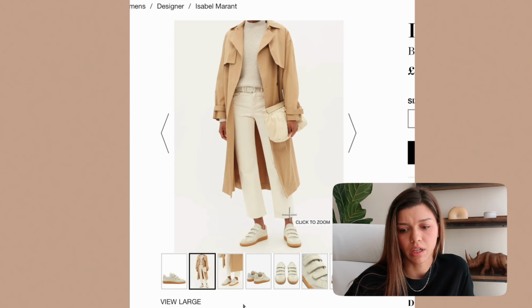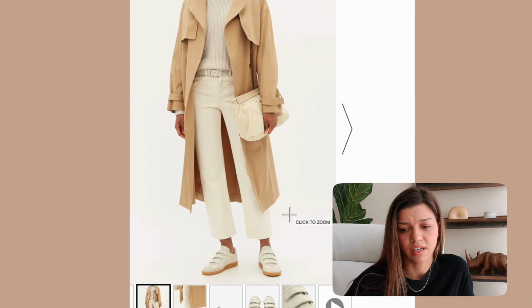These are the Isabel Marant sneakers, the same model and style that I had, in a new color. I think I actually have them in a slightly bigger size, so if you're in between, go up. They're really comfortable, I really love them, and £300 is not too much, to be honest, for a nice pair of shoes.